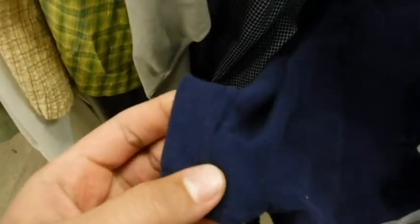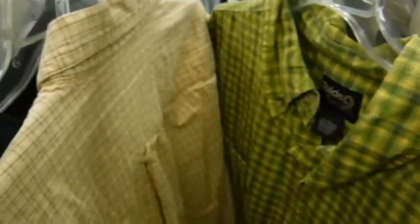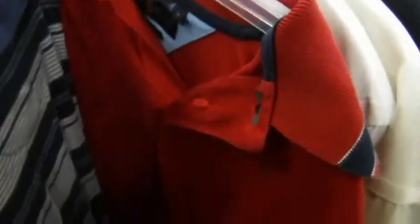One way to know if it's vintage or not is if it has two stitches. It's not vintage. If it has one stitch, that means it's vintage. Found one shirt today. A couple other things which you guys will see at the end of the video. Just searching through one more time before we leave, a Tommy Hilfiger. Not much things right here today.